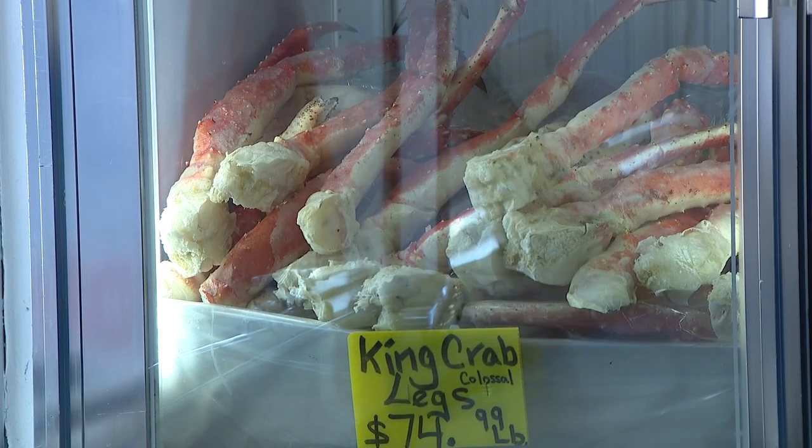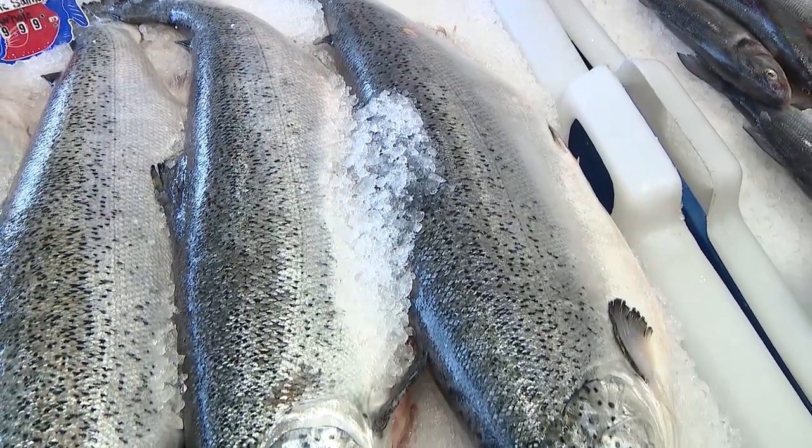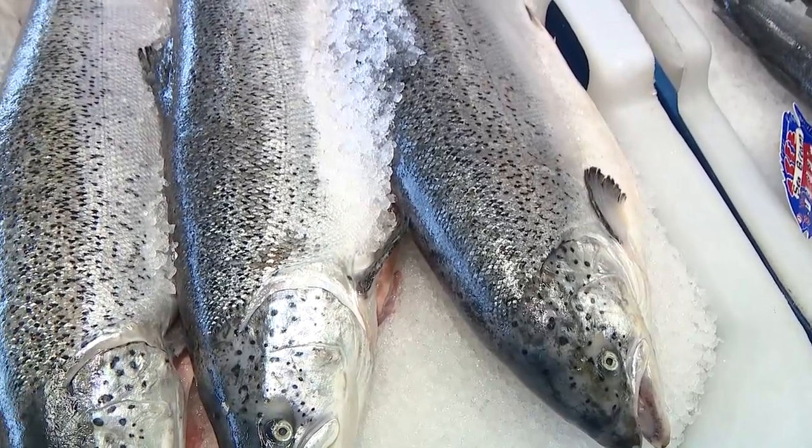These are giants. What is this? Atlantic salmon, Canadian Atlantic salmon. So how do they get it? They don't swim here, do they? In the back. I mean, they look so beautiful and fresh.